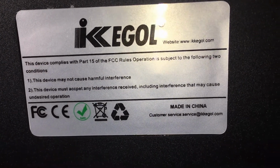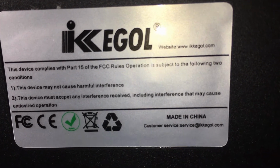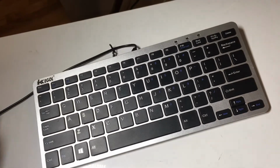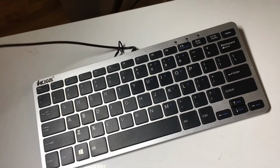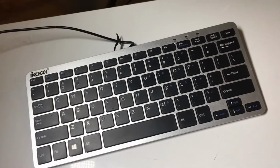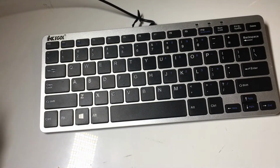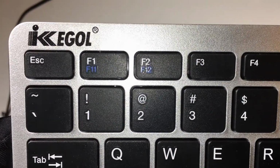Package included: 1x USB plug and play mini slim keyboard. Product information: color silver and black. Product dimensions: 11.22 x 4.72 x 2.76 inches. Item weight 10.6 ounces. Manufacturer iKKEGOL, ASIN B00NMSQI, item model number 10085.